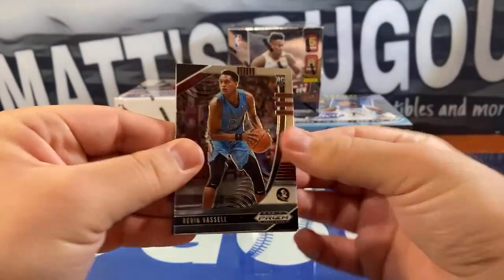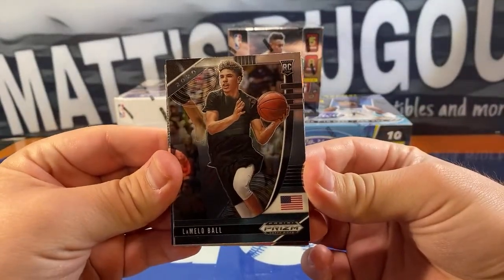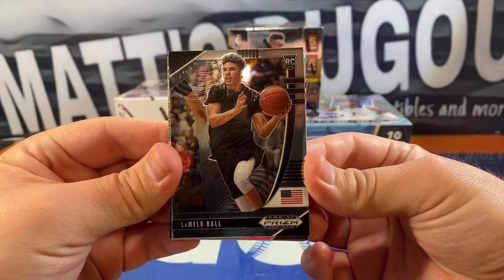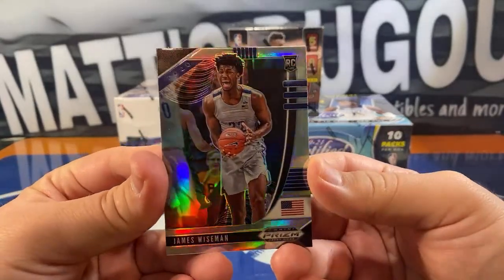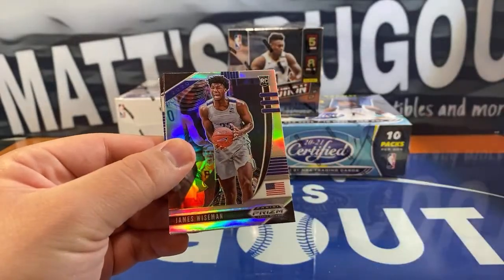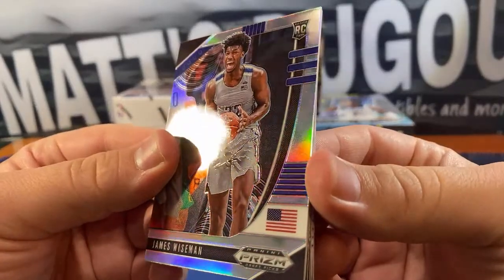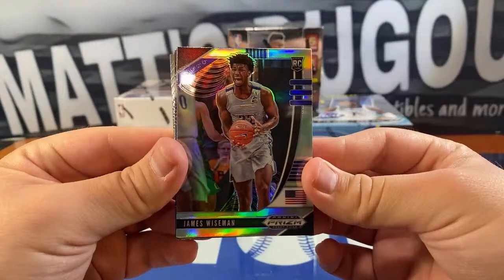Devin Vassell, base rookie. LaMelo Ball, base. So back-to-back packs with a LaMelo. Nice one. Hornets, there we go. And a silver rookie of James Wiseman. Nice stuff, Warriors. Okay. Does look like there's just a little mark on the right side. Just a tiny mark there.